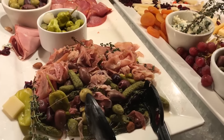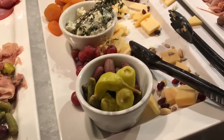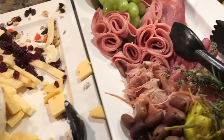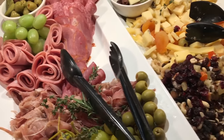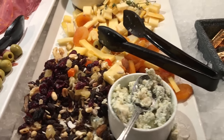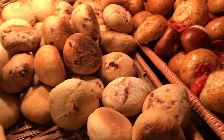There's deli meats and olives and cheeses and nuts and dried fruits. I mean, if this is what you're after, they've got it. And all the rolls you can handle. This place has a lot of rolls.